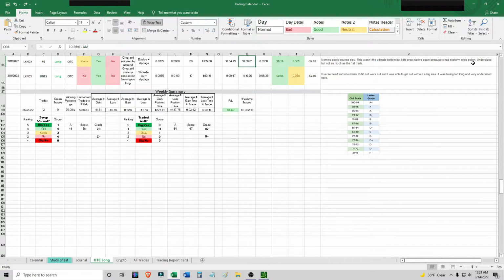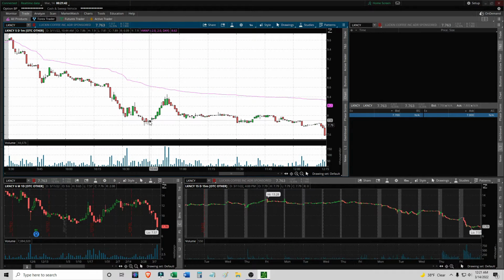I said right here, sketchy price action, and I was undersized. A really good sell here. This ended up being the move. Let's just see what I buy at. Let's just say 795, and a sell at 835 would have been.